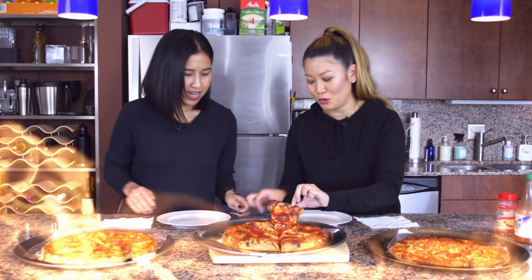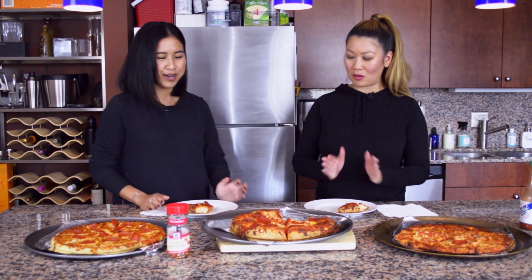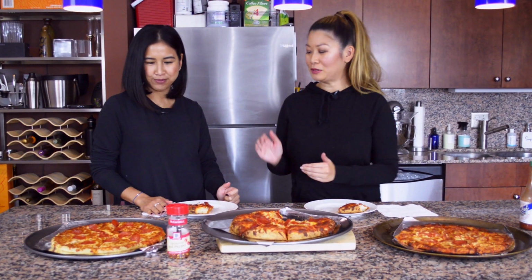Very bready. Oh, it's hot. Cheese, hot. Okay. Nice and cheesy and nice and doughy and saucy. This is not floppy, so it holds its own, right? This is good. Very good. I'm impressed, DiGiorno.